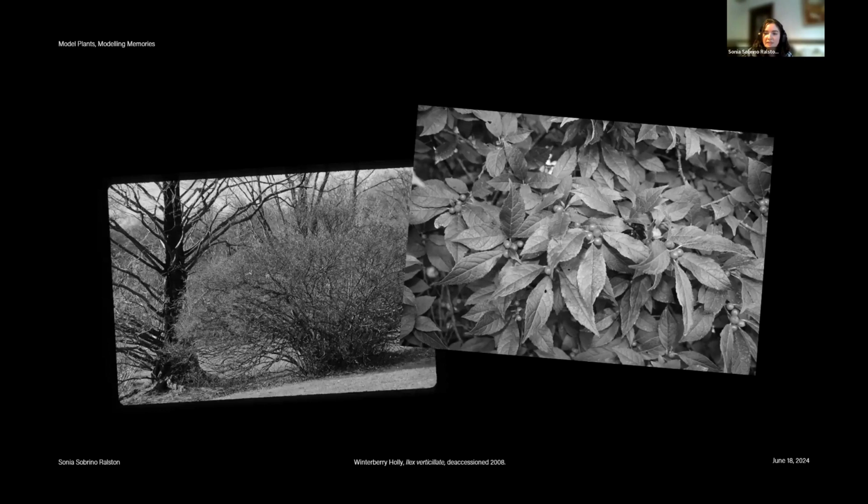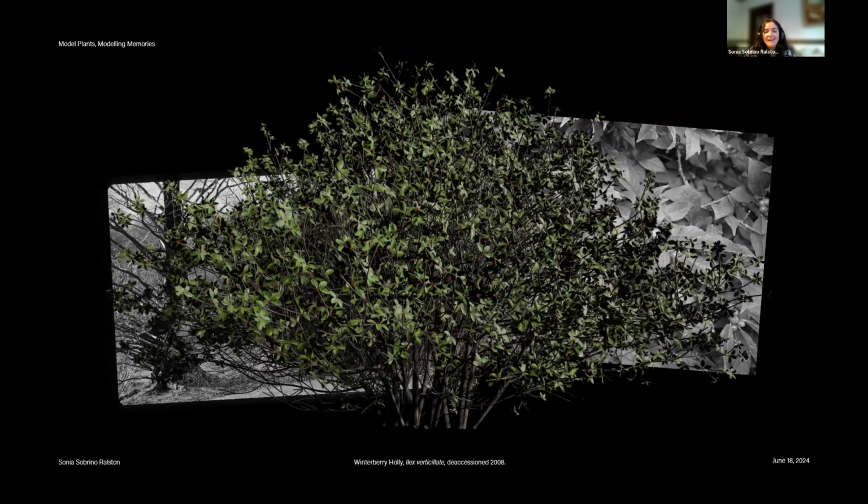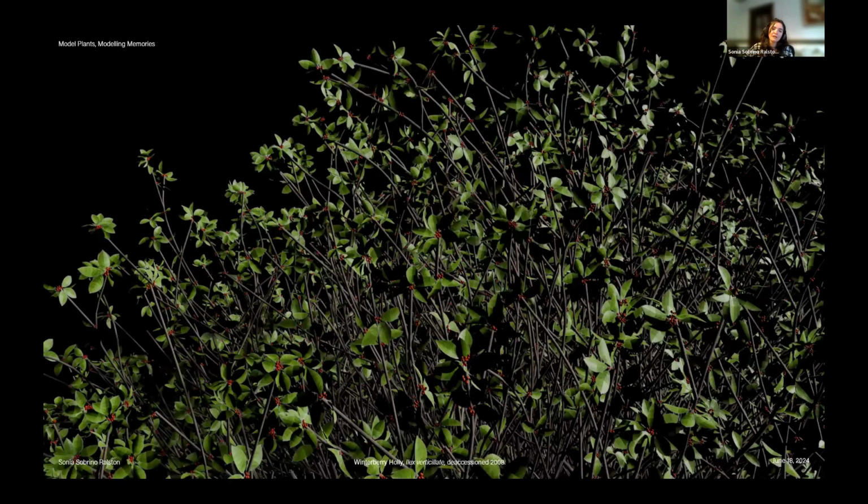Here was a winterberry holly. It was removed from next to the main gate of the Arboretum. It was a really difficult decision, but there was a signature red dawn redwood tree behind it, which you probably have recognized if you've walked up to the Arboretum before. And here we let the winterberry holly take over and block it again in this slide. What was really interesting here was thinking about the structure of the tree and how to get that density of branches in order to reflect it. It's a little bit harder to make it as accurate because there's only one image.